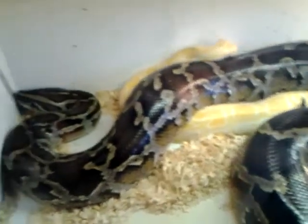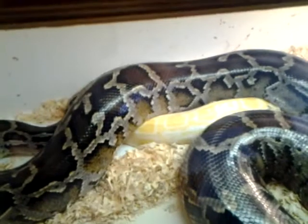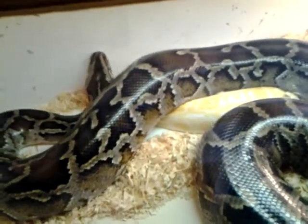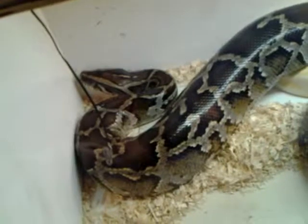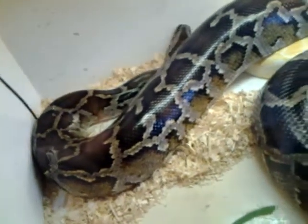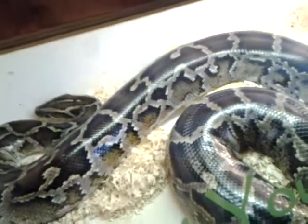They can grow up to this many feet. That would be how long it would be. And a boa constrictor doesn't bite you to hurt you or to hurt its prey. It wraps around and squeezes and squeezes and squeezes. I know.